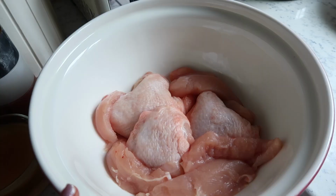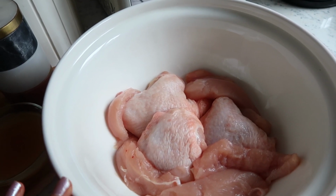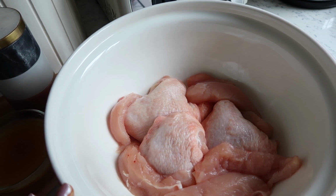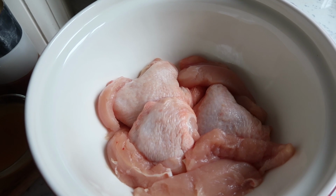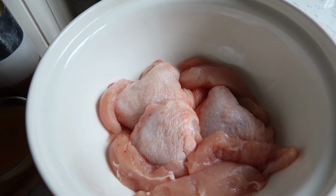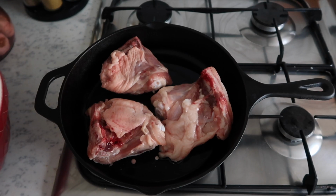So the first thing I'm going to do is get the boned chicken in the cast iron, because that's going to take a much longer time to cook. And I'm going to be marinating the skinless chicken breast with the same marinade, but I'm going to be cooking it a little bit differently in the oven. So again, feel free to use whichever method you would like.